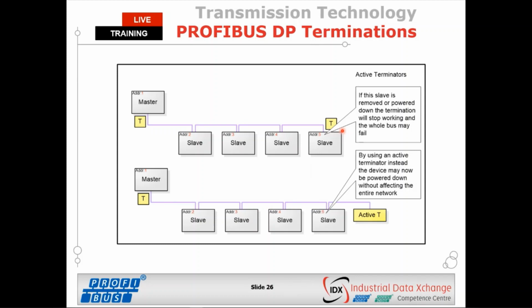Even if a repeater is the end of your segment, you need to terminate the repeater, because the repeater is the end of the segment. Now, what happens in this network when address 5, or slave 5, is a motor?